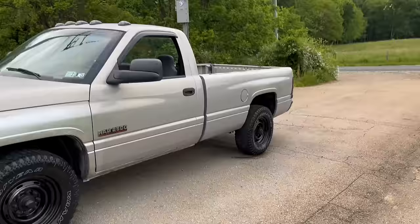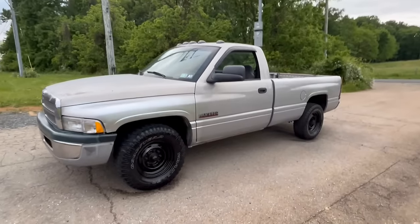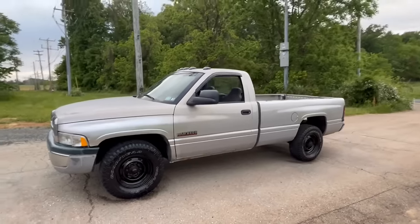Respectable truck. All right, well, we rattle bombed the wheels nice and black and touched up that paint. It doesn't look half terrible. I'm gonna go ahead, take some pictures, toss her up on Facebook and see if we can't get rid of it.